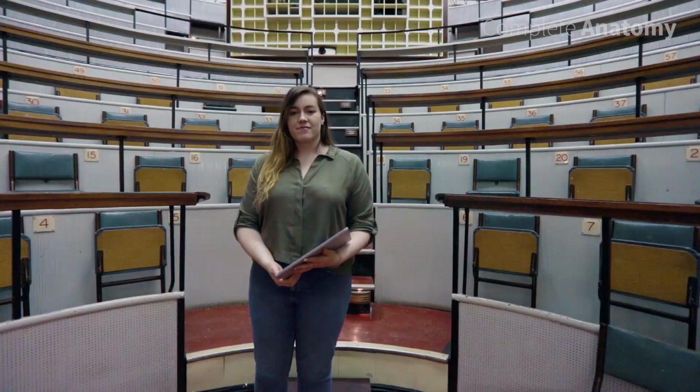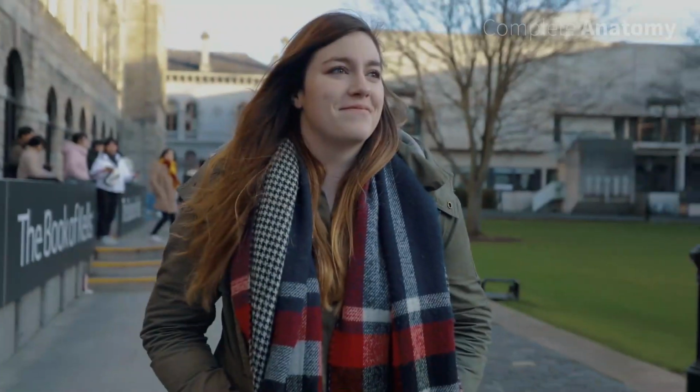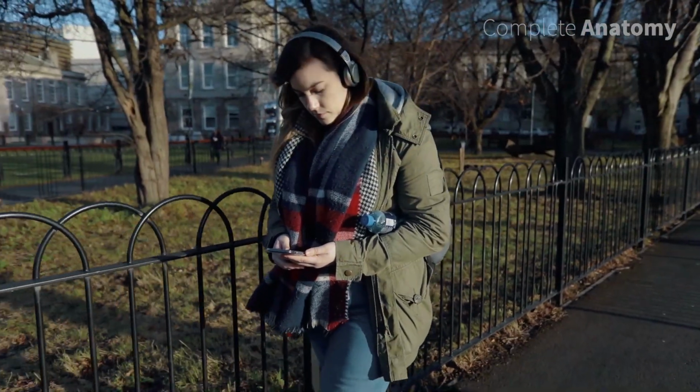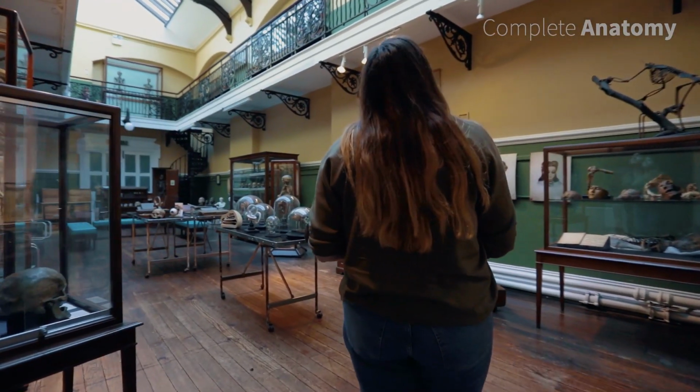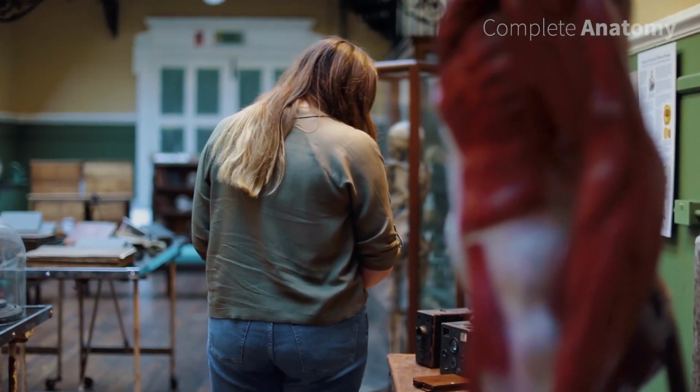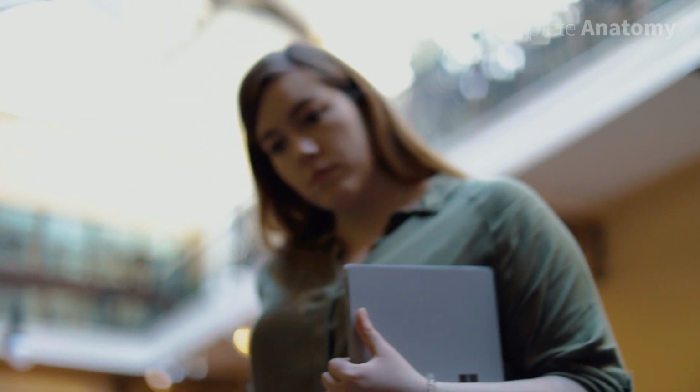My name is Amy Morgan. I study medicine in Trinity College Dublin and I'm in my second year. I have the Student Plus license. I've always wanted to be a doctor since I was probably 7 or 8 years old. I've always had a passion for how the body works and how medicine in general makes people better.